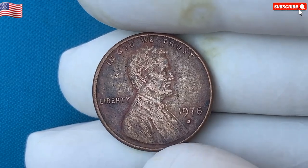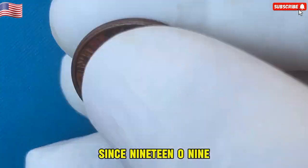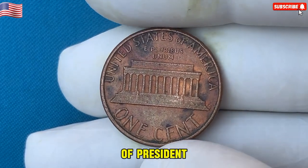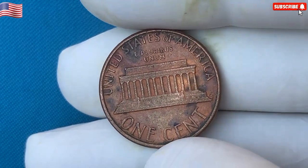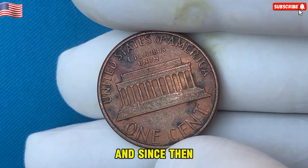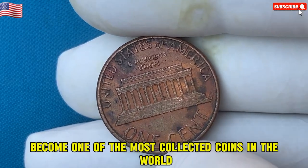The Lincoln cent has been a staple of U.S. currency since 1909, when it was introduced to commemorate the 100th birthday of President Abraham Lincoln. It was the first American coin to feature a real person, and since then, it's become one of the most collected coins in the world.